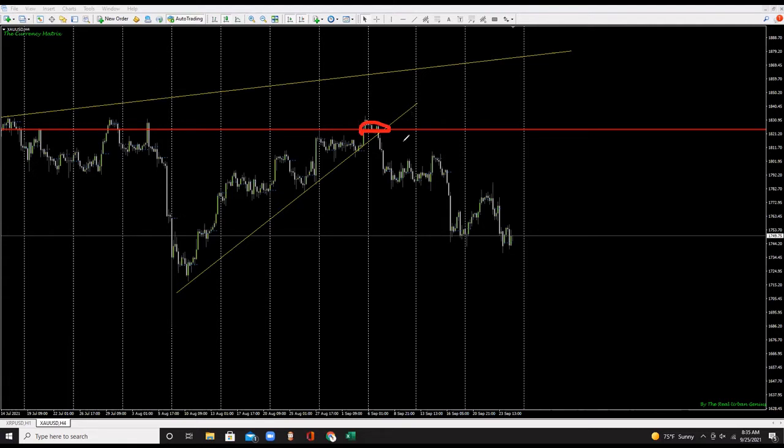I started selling right here. It was actually about 2 weeks ago when we started selling, about 18, 19. This is that area right here when I called that sell. And notice how now we're getting those lower lows and lower highs. The trend has changed.